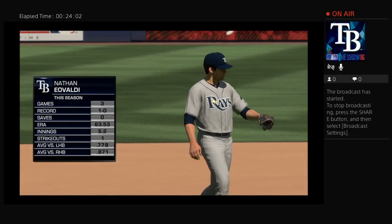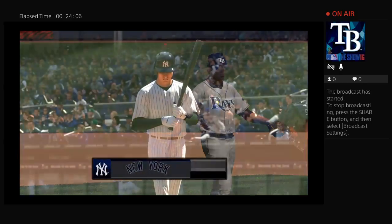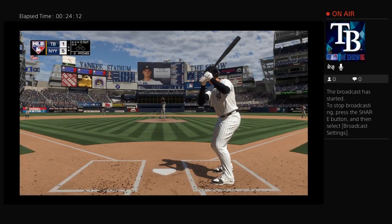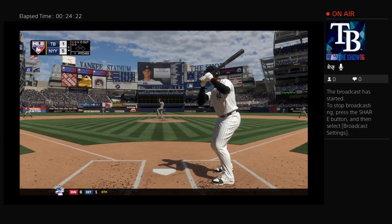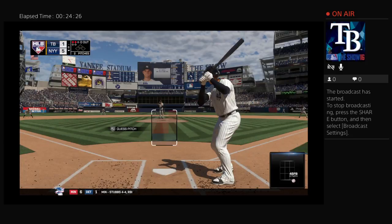Nate Eovaldi enters to do the pitching in the bottom of the 6th. Number 32. The left-handed power bat of Greg Bird digs in now. He's off to a fast start in this one. 2 for 2, including a home run. There's a fastball that just misses. Ball 1. Boy, good inside fastball right there. Trying to tie the hitter up, trying to keep him from getting those arms extended. A pitcher's pitch. Now it's 2-0.